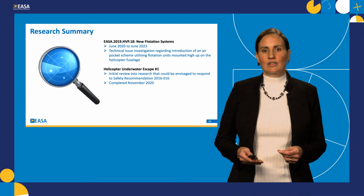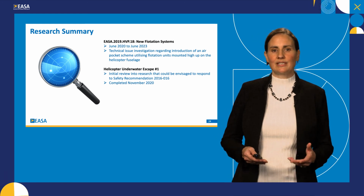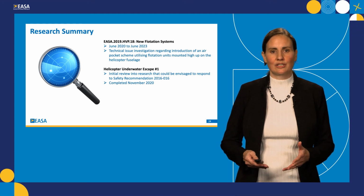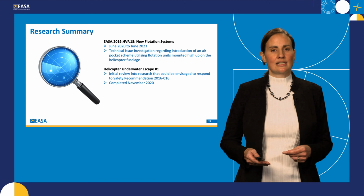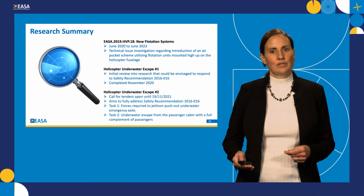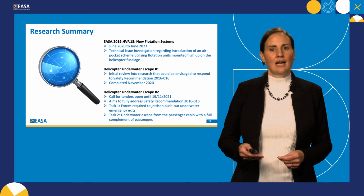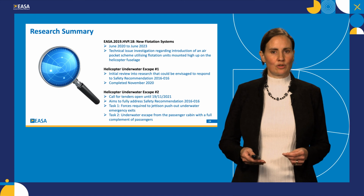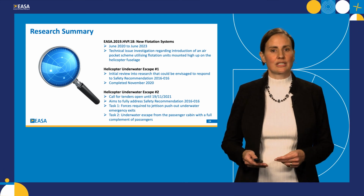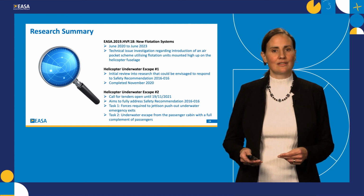The first helicopter underwater escape research involved a review into the research that could be envisaged to better quantify the characteristics of helicopter underwater evacuation. This research identified 3 high-potential safety benefit projects. 2 of these projects, the forces required to jettison underwater exits and underwater escape from a cabin with a full complement of passengers, are selected for the second helicopter underwater escape research project. The call for tenders is open till 19th of November.